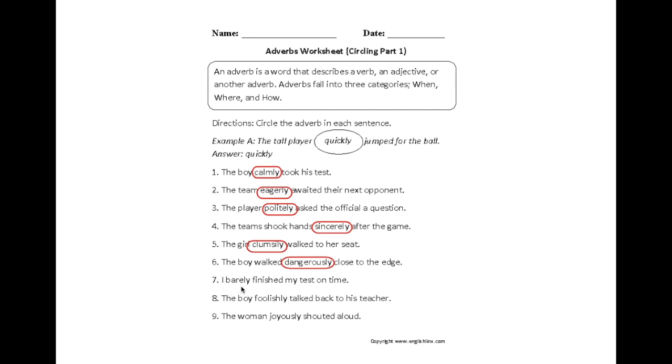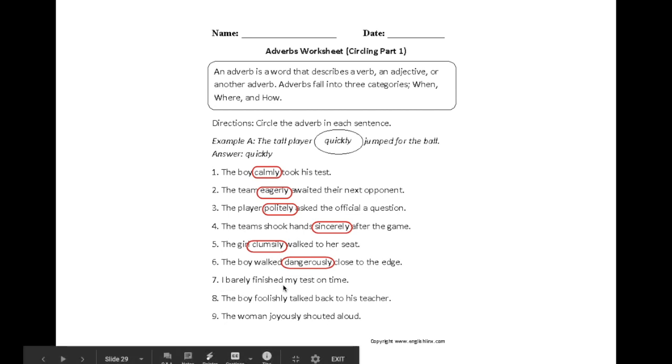Next, I barely finished my test on time. So finished is our verb. If we look, we have an ly word to help ourselves. But if we didn't have that, we also have when, where, and how. How did he finish his test? Or when did he finish his test? Excuse me. He barely finished it. Or excuse me, that would be when. My bad. He barely finished his test on time. Or I barely finished my test on time.